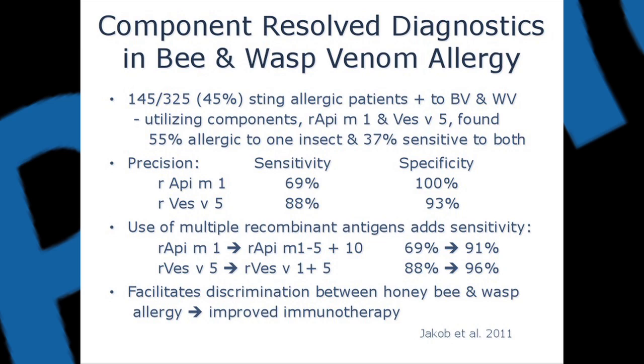By using combinations of the recombinant proteins, he showed that he could improve the sensitivity towards bee venom allergy from 69 to 91% sensitivity using a combination of recombinant proteins 1 through 5 and 10, as opposed to the APM1 alone. With the VESV5, the addition of VESV1 improved the sensitivity from 88 to 96%. So showing that we can get higher sensitivity with good specificity by combining several of these recombinant proteins.